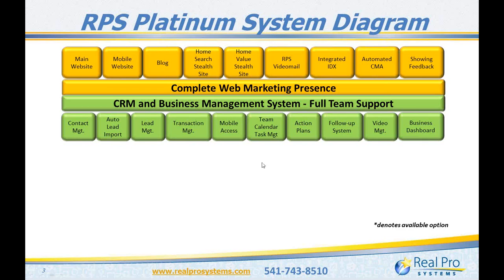You also can have things like agent pages or agent search pages or agent websites themselves. You can actually give your agents that work for you a silver or a gold system that ties directly into your Platinum. And you can really extend your brand even farther. If you have agents on your team that have their own website to do their own marketing, you can extend your branding and your reach with your team, but keep everything sort of consistently branded.